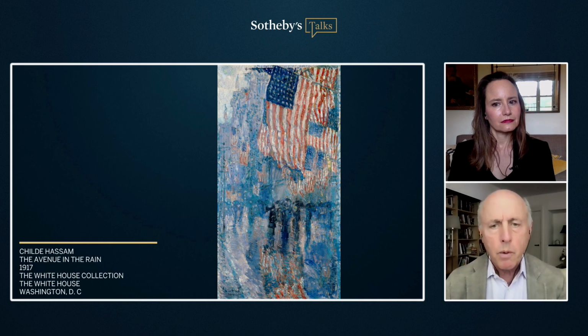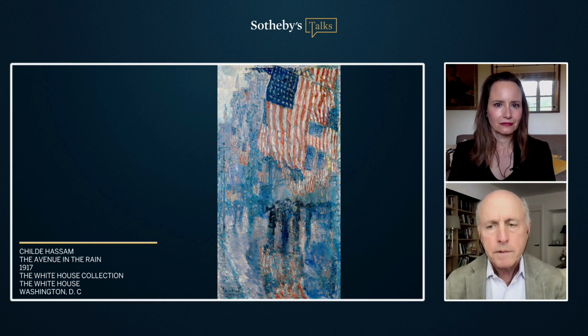This was given to the White House in 1963 during the Kennedy years. And Kennedy particularly loved this. It later was moved into the Oval Office, where it has been for several presidencies and can often be seen in the background of photos of the president. So even there, it's associating Americans with art in the past and the American flag in a very visually enhancing way. I mean, we could talk about this painting forever.